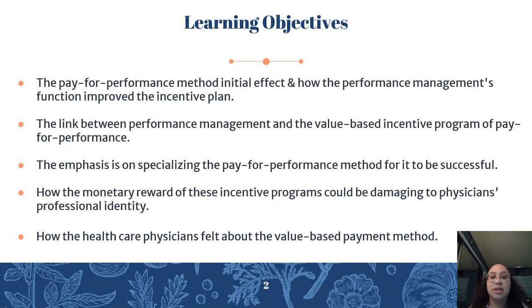What I want the audience to learn is the emphasis on specializing the pay for performance method for it to be successful. Next, how the monetary rewards of these incentive programs can be damaging to physicians' professional identity. Lastly, how healthcare physicians feel about the value-based payment method.